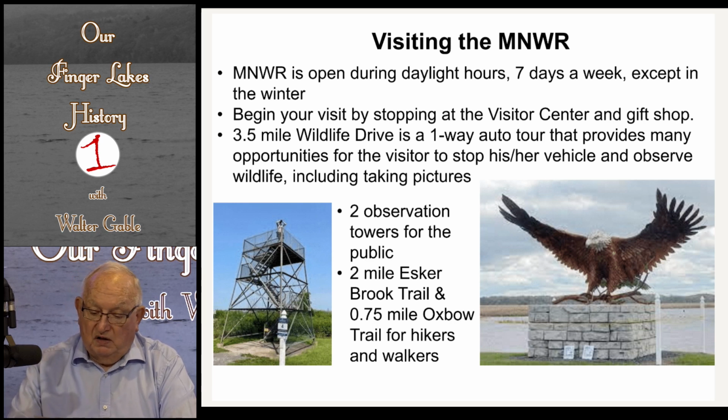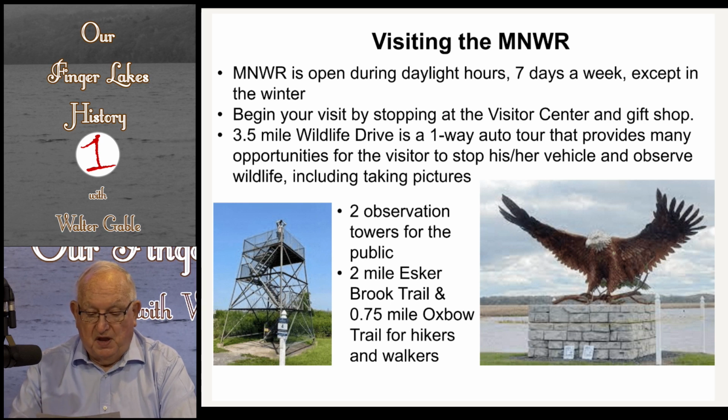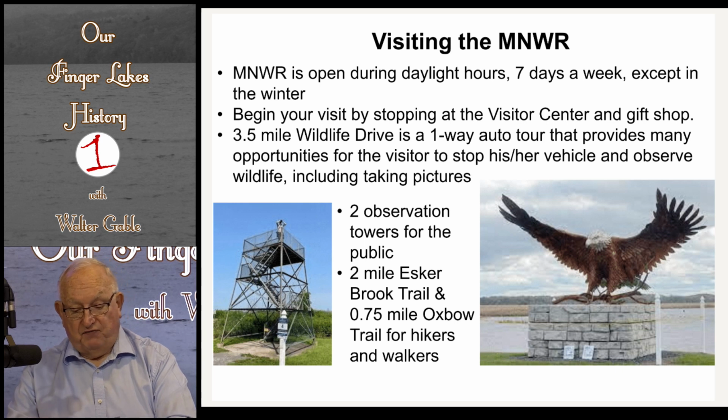On this wildlife drive, you can also stop and take a picture of the sculpture shown at right in this frame. This sculpture can also be seen while driving on the New York State Thruway, especially if you're headed eastbound. Also at the refuge, there are 2 observation towers that the public can climb to see more of the refuge area. Also, there are 2 different trails for walking or hiking.